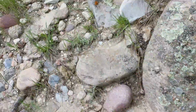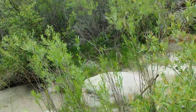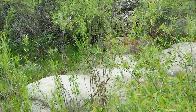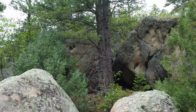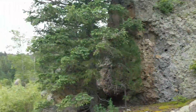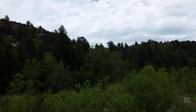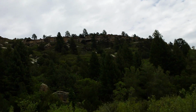Deer have been through here. Stepping heavy and deep. These vultures are really circling up there.